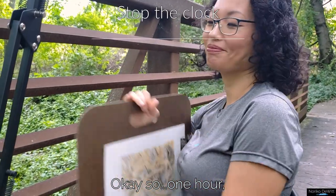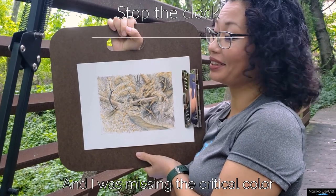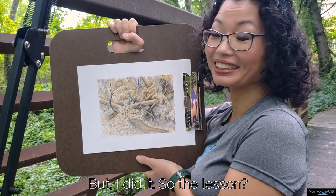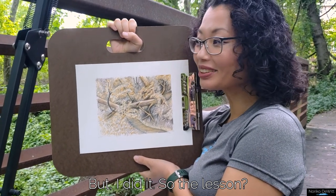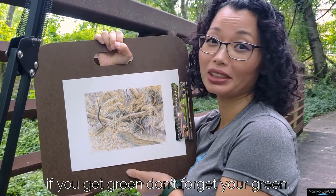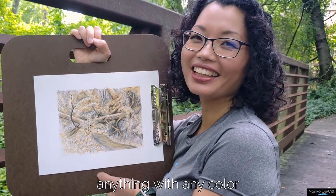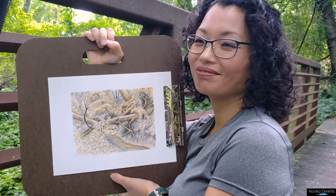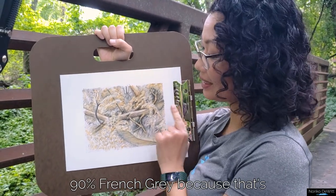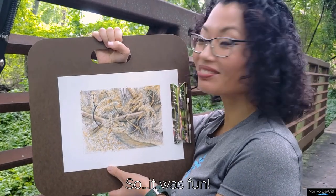Okay, so 1 hour, 7 colors, not 8. And I was missing the critical color, apple green, but I did it. So the lesson: well, first of all, if you get green, don't forget your green. Number two, you can literally draw anything with any color. And I am so thankful for having 90% French gray, because that's how I was able to play all the shadows. So it was fun.